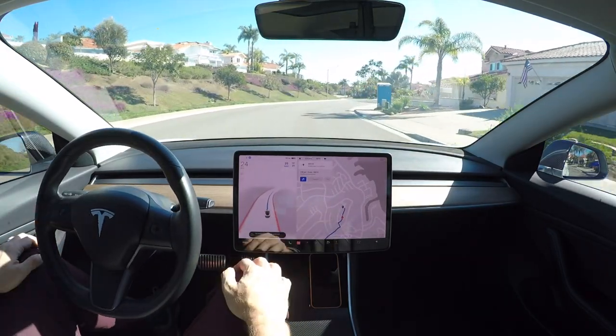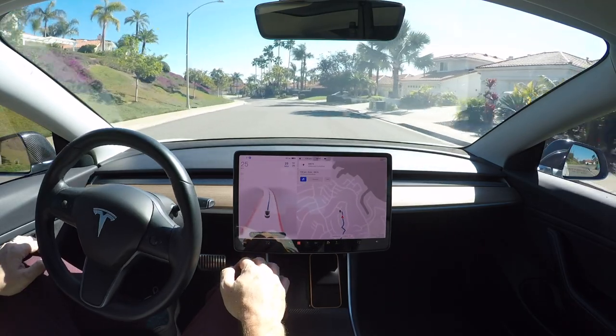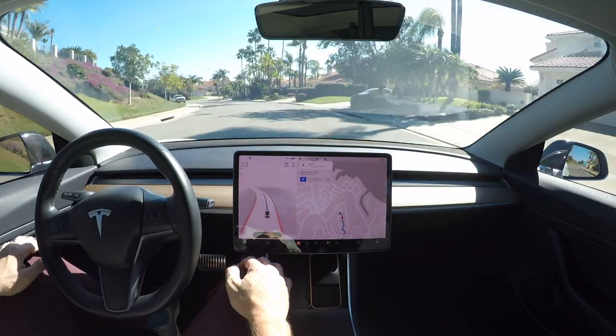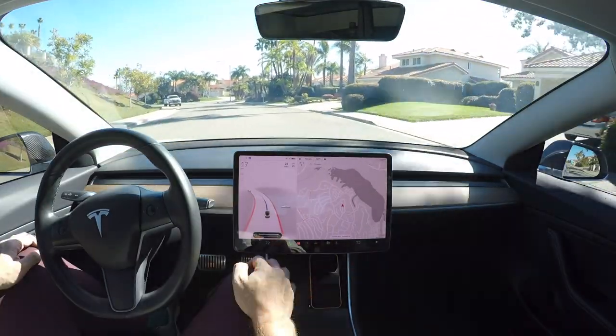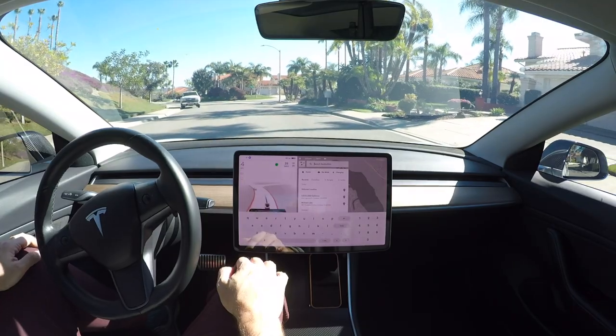It's doing a great job navigating. Now we have curbs, no center line still, but it's doing a pretty good job. And here we are at the destination. All right, good job. Now, time to pick up Claire at school.